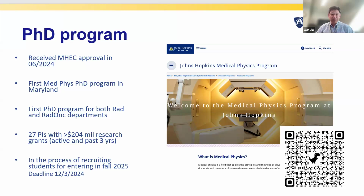One special highlight of this program is its very strong research focus. Across the two departments, we have many PIs with extensive funding support that can provide support to our students. We are in the process of recruiting our first batch of students for entering in fall 2025. And the deadline for application is December.